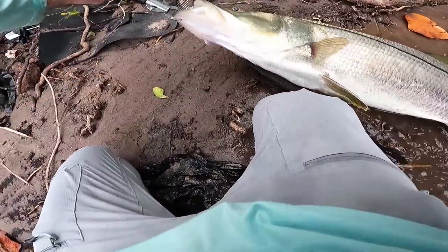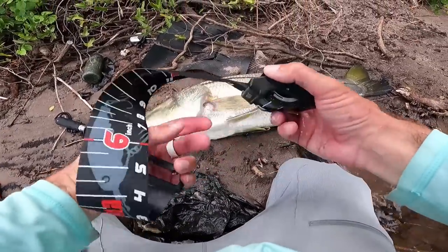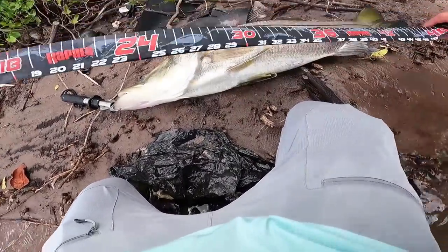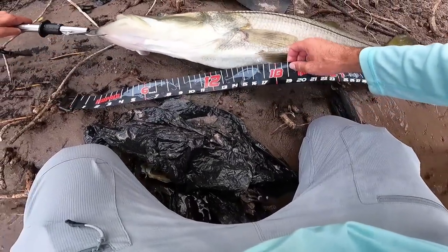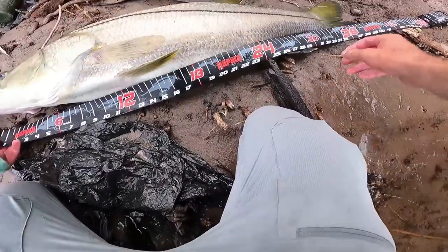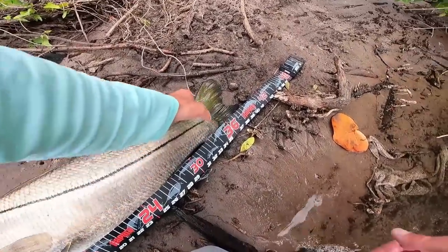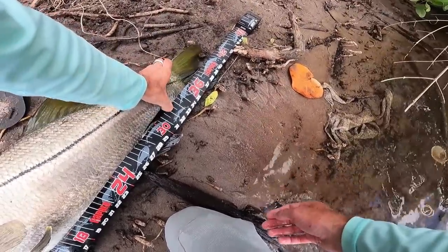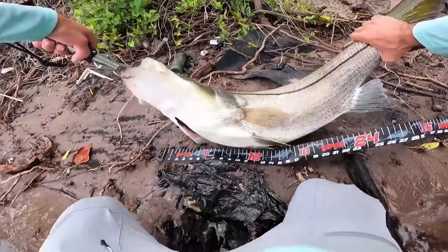All right, so I walked the fish down to a spot where I could lay her flat, stretch the tape, and we'll get an accurate measure on this girl. So according to this Rapala tape, pinching the tail, she is a little shy of 41 inches there. What a stud.